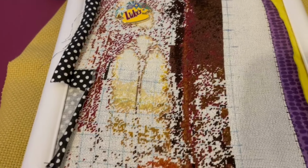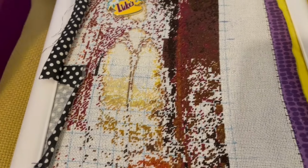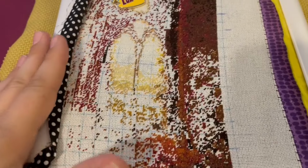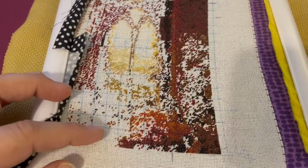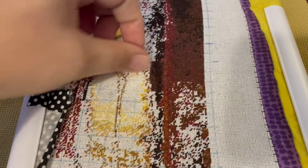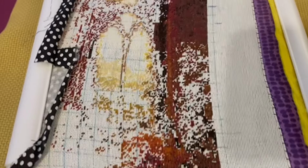Time for another update. It's like 6 a.m. on the 10th of October, and I did a little bit of work yesterday, but I just got busy with chores and stuff, so I didn't get a chance to update. So this is where I'm at on Tintern. You can see all of this area is filled in. Yep, there's a needle sticking up because I was mid-stitch and I was like, oh crap, I need to do an update.